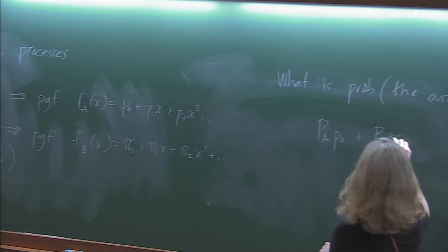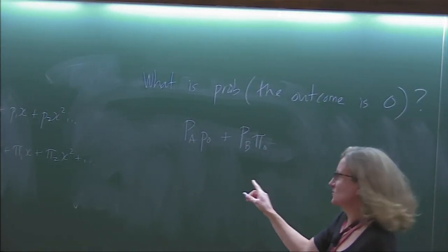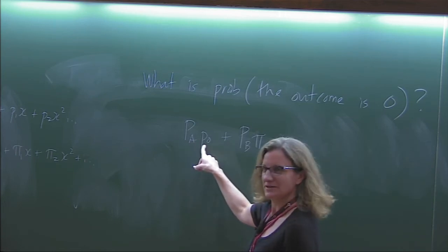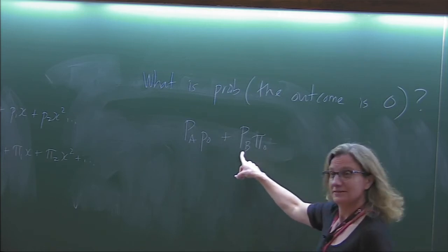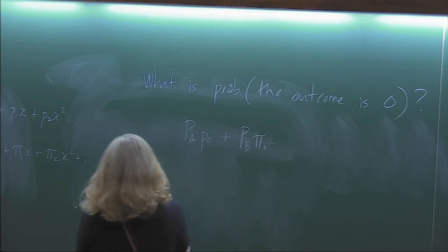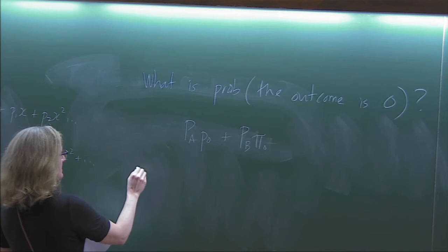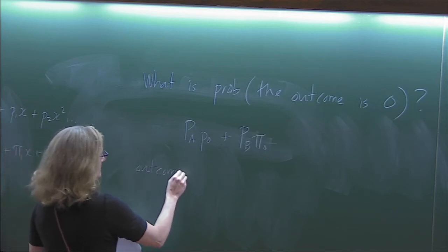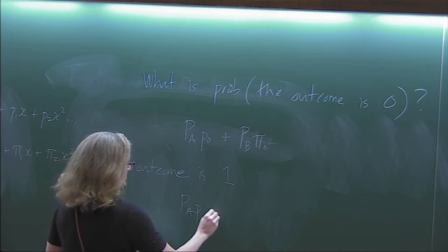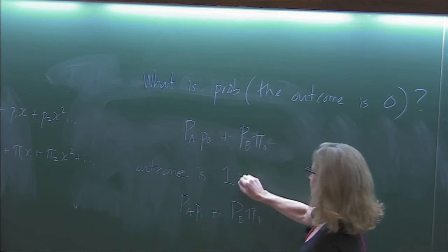Beautiful. There's only two games, so yeah, exactly. So first, with probability PA, we're playing game A, and then this is the probability we got a 0. Or we could have been playing game B. Okay, and then what? So that's the 0. The outcome is 0. And outcome is 1: PA p1 plus PB pi 1, et cetera.